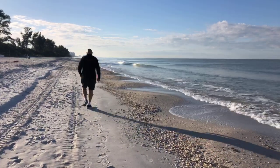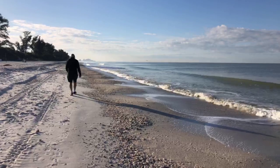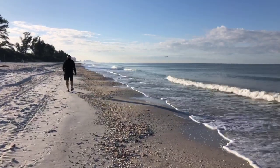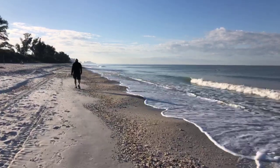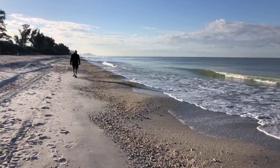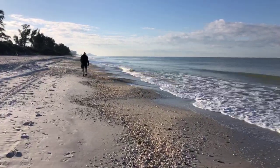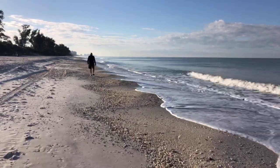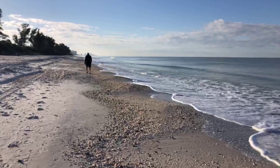Our friend Dexter. Yep, I picked up that angel wing up at Wiggins Pass earlier. I said it was a great shell, and I put it up on the beach so it was easier to find. I knew somebody would pick it up. I knew somebody would take that. And lo and behold, it was Dexter. That was cool.